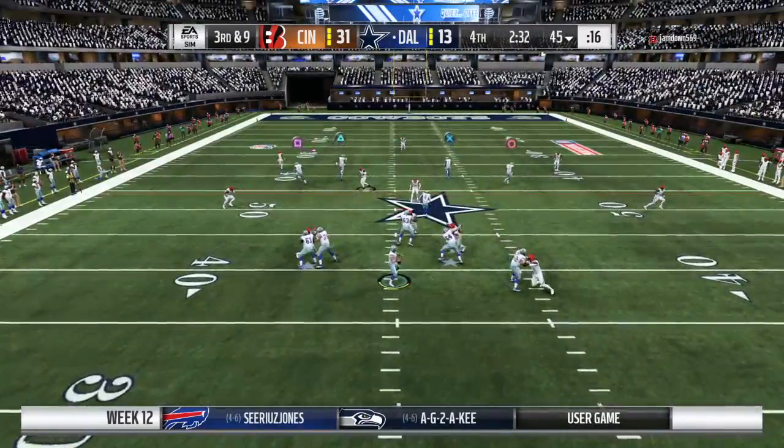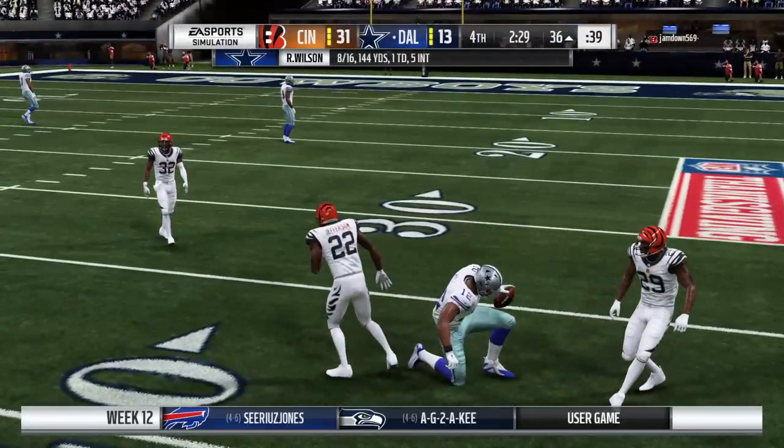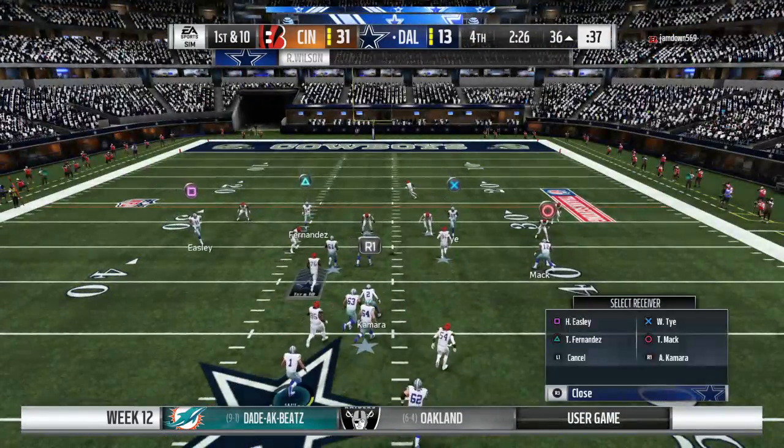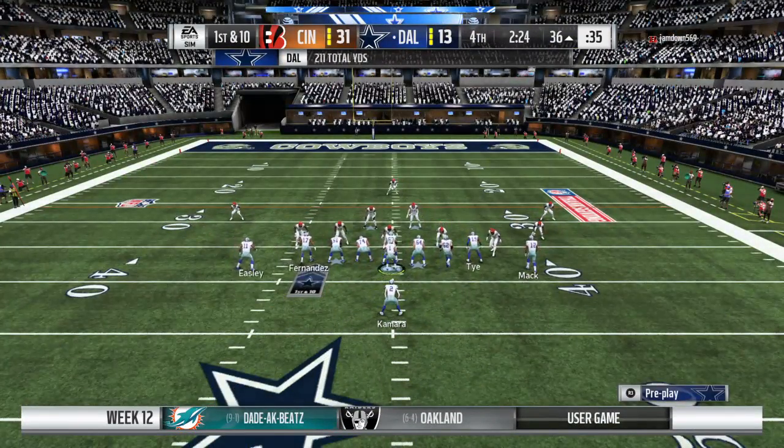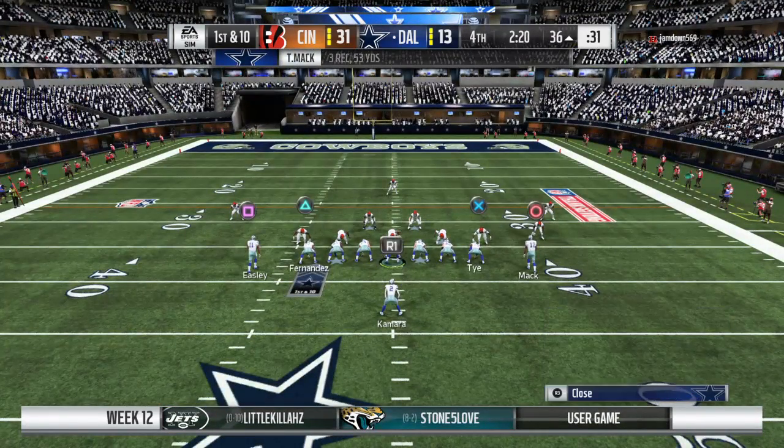Wilson throwing right, and that's complete. And he is tackled inside the 40, not quite to the 35. He had their lone TD earlier. Now he's got a first down.